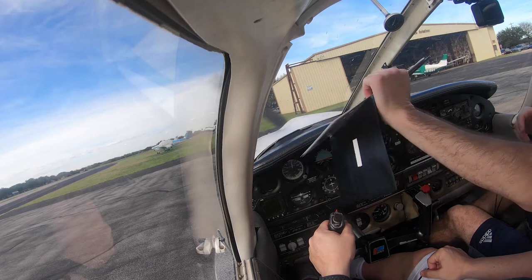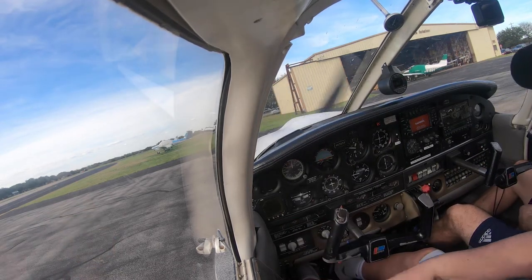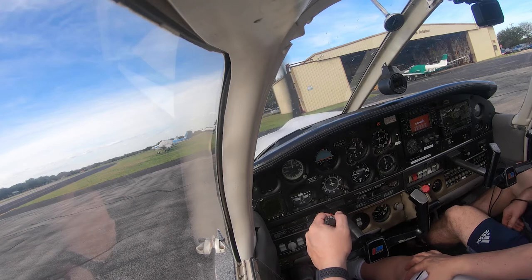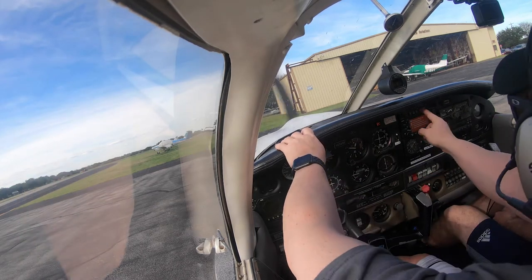Well, before we move though, we have to get what first? Gotta get clearance. Right, we'd have to call Georgetown ground, but before we call Georgetown ground, what other frequency might we want to listen to? ATIS, there you go. Okay, so 118.6.